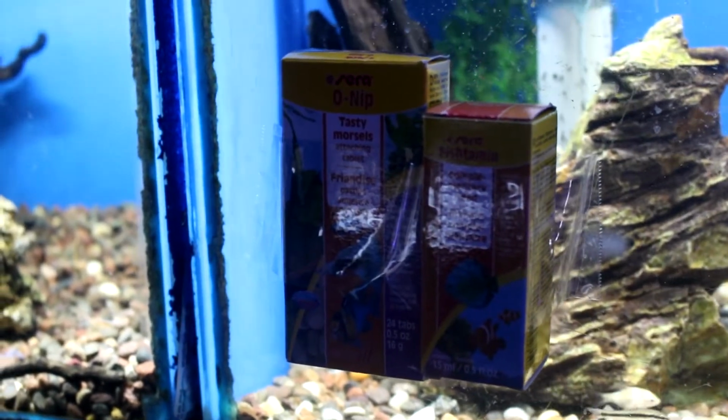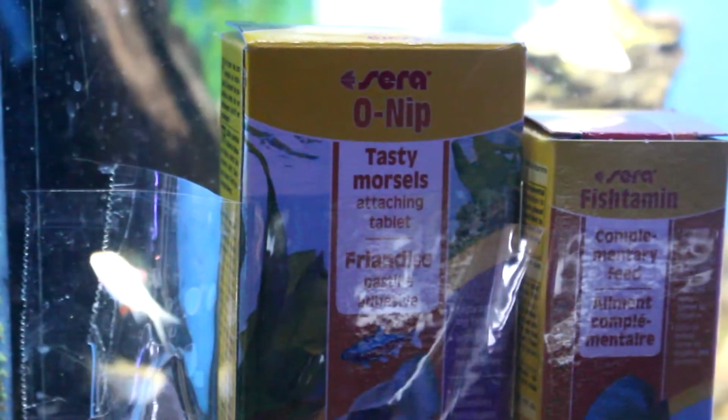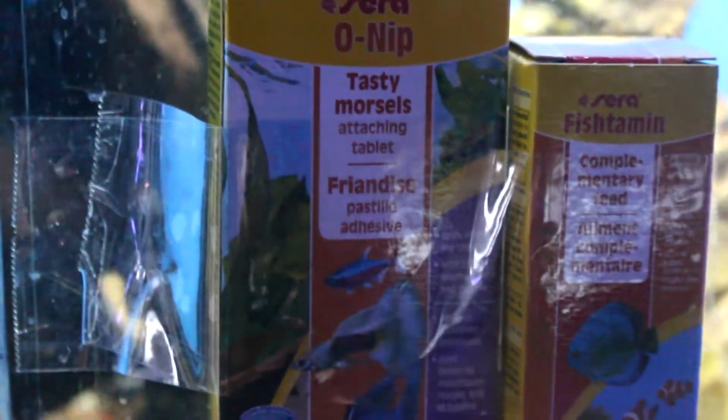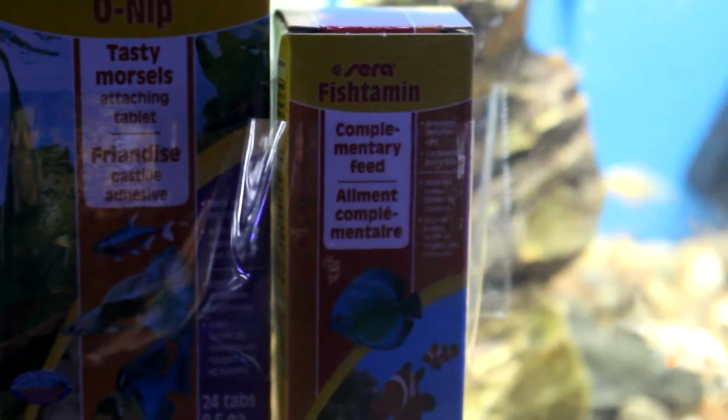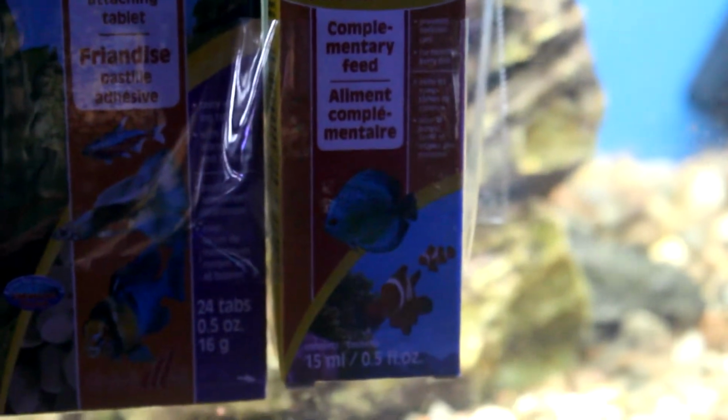Both of these are fantastic, one as a food, one as a vitamin. A lot is lost in the food making process, and vitamins are a very, very essential way of building up the immune system of fish. They're also a very good way of putting back and building up the color in fish.